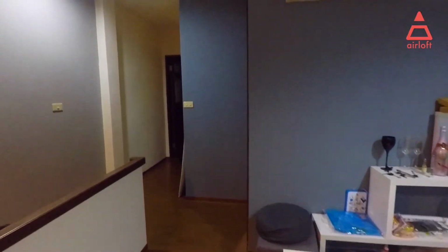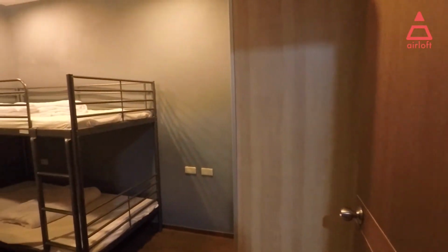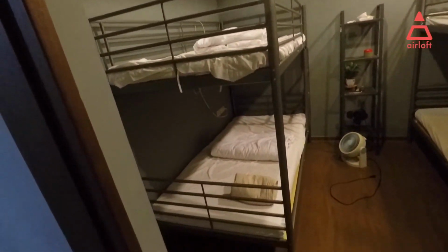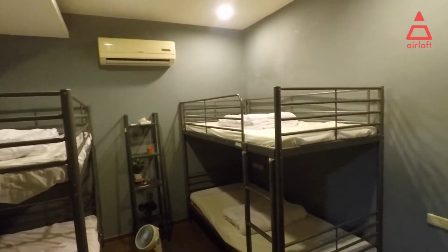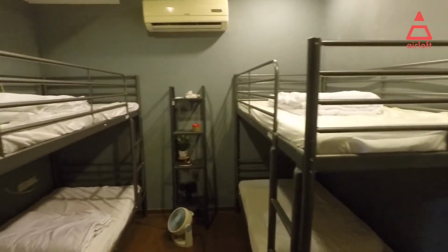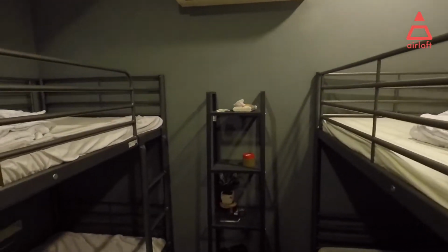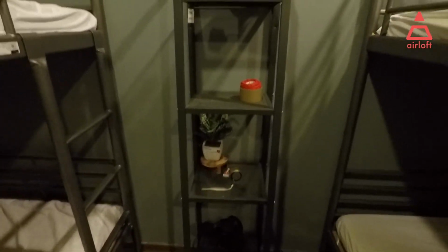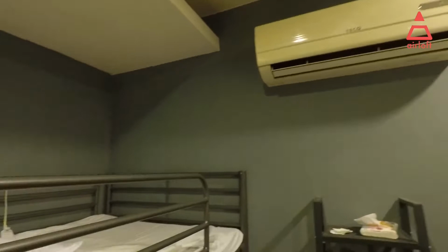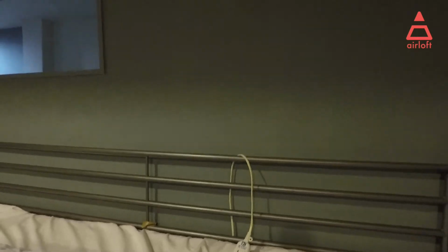Let's go check out the shared bedroom. So this is the first shared room. Great. So there are 4 bunk beds. There are 4 of them, and it's very clean. And there's a shelf and a little fan, and on top is the split AC. And right here, for every bed there's an outlet for you.